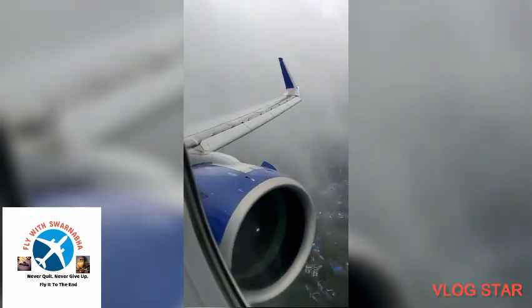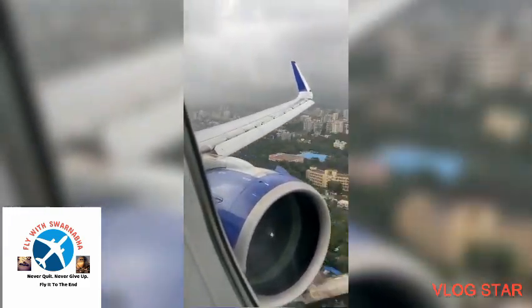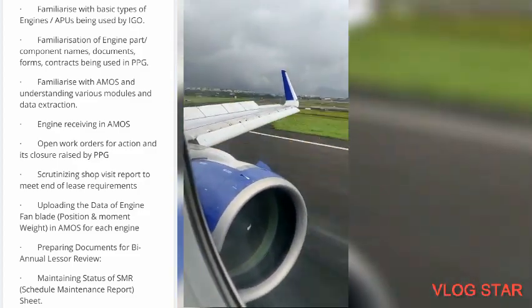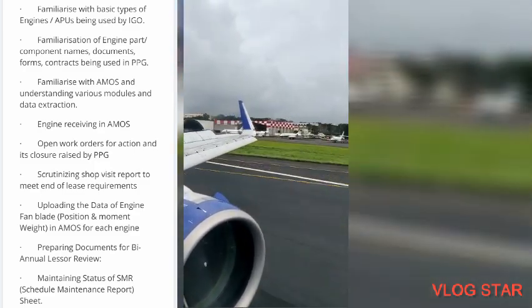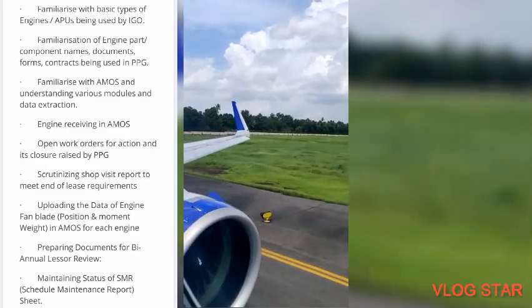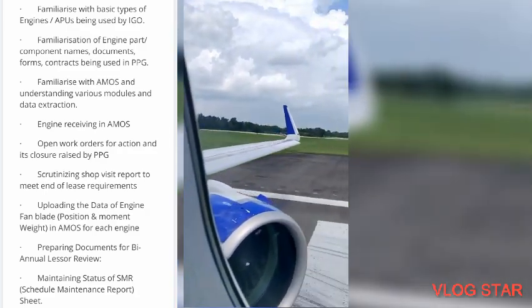Now we know the roles and responsibilities of an associate engineer. So the first one is, he will know and become familiar with the engine and APU used by IndiGo. Number 2, he will learn about the engine parts, components, and documents being used in PPG. Number 3, he will gain better understanding of AMOS and various modules for data extraction.